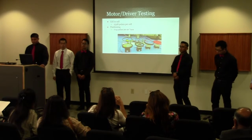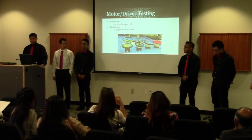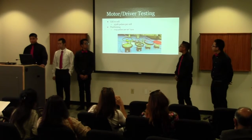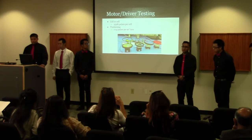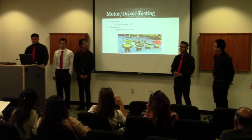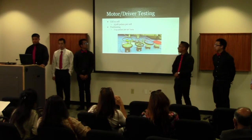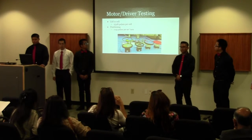Now, in order for us to know where the mouse is within the maze, we need to count how many pulses it takes to go from the center of one cell to the next cell. We calculated this to be about 2,300 pulses. For our turns, approximately 1,700 pulses. And for our U-turns, just double that value.